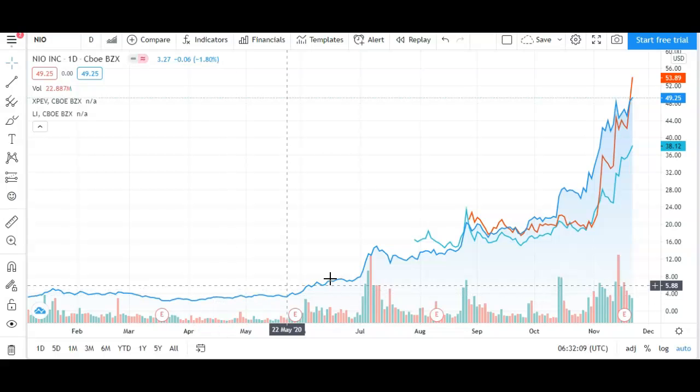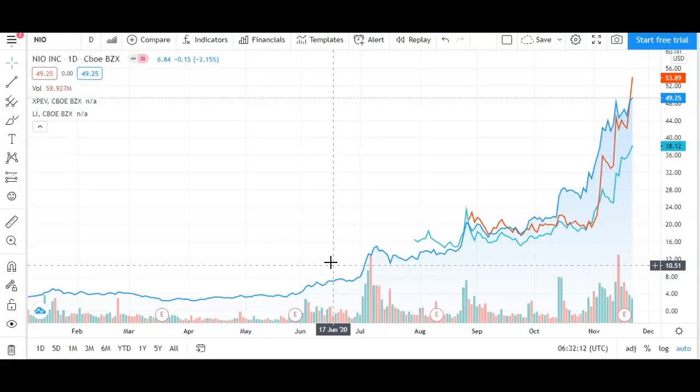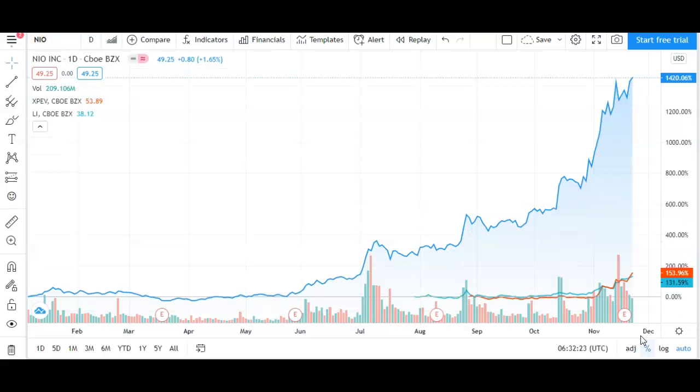But I made the mistake of selling NIO too early, and I only made some small gains on it. I was a little bit impatient and wanted to move into some other stocks. That was probably one of my biggest regrets. But the stock is up a ton this year. As you can see here, it's up over 1,500%. NIO has just absolutely crushed it, and it's by far the most popular Chinese auto stock.